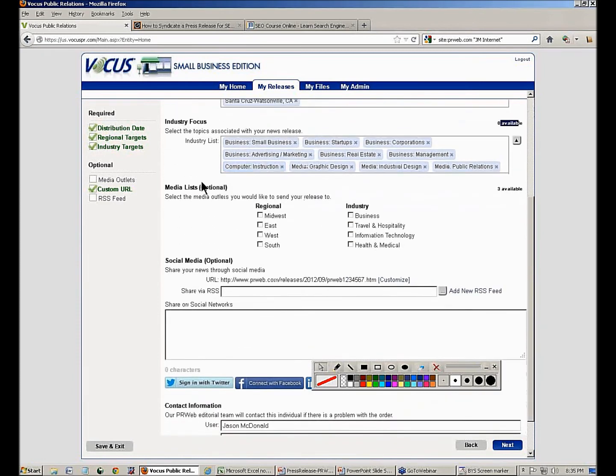Then down here, your media list, it's optional, but you know, I am the world's cheapest man. So I'm going to choose every possible thing I can get from my Vocus PRWeb relationship. So I'm going to choose West because I put it as a West Coast release. And let's put information technology, and let's just be crazy, we'll put it in health and medical. This is a very broad webinar. It really reaches a lot of different industries, so you can make a good argument it fits for everybody. Don't be shy is the point. Choose everything that you get.